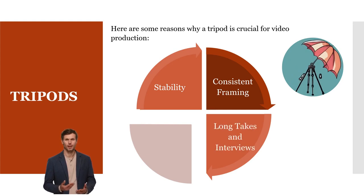If you're shooting long takes or conducting interviews, a tripod keeps the camera steady without the need for constant hand-holding, reducing fatigue and ensuring a more comfortable shooting experience. Tripods often come with fluid heads that enable smooth panning and tilting movements. This is useful for capturing dynamic shots without the jitters associated with handheld filming.